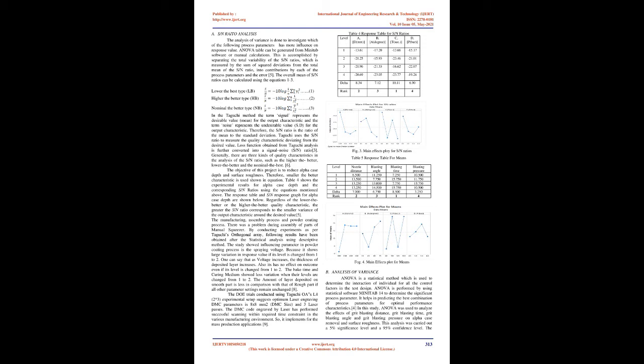In the Taguchi method, the term signal represents the desirable value, the mean, for the output characteristic, and the term noise represents the undesirable value, the SD, for the output characteristic. Therefore, the S/N ratio is the ratio of the mean to the standard deviation. Taguchi uses the S/N ratio to measure the quality characteristic deviating from the desired value. The loss function obtained from Taguchi analysis is further converted into a signal-to-noise, S/N, ratio. Generally, there are 3 kinds of quality characteristics in the analysis of the S/N ratio: the higher the better, the lower the better, and the nominal the best.